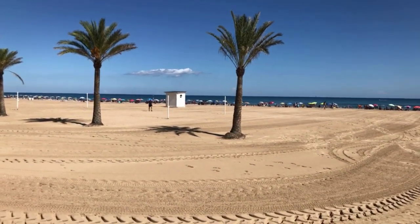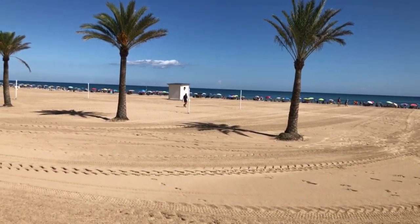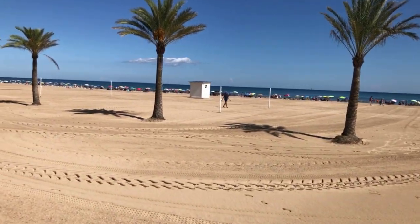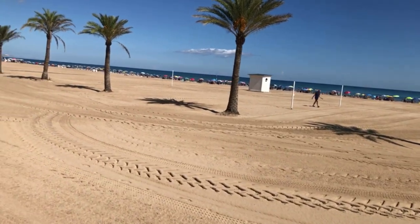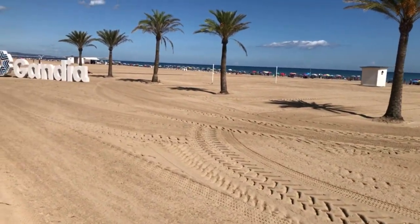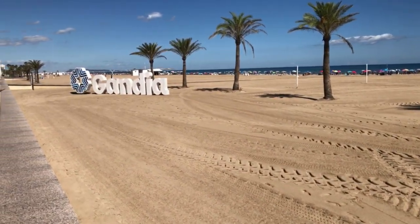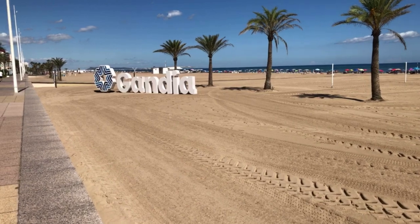But I love the beach here. It's so clean. They really do look after the beaches. And there's a great sign coming up, which you're just about to see. It says Gandia, which I think is magic. I think that really is great.